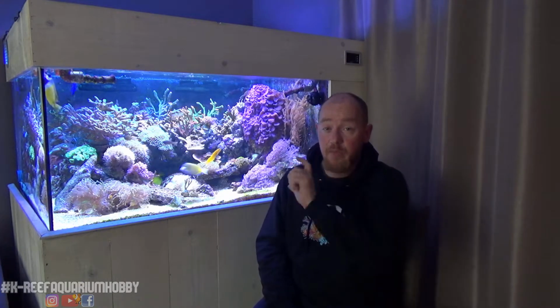So that was the fast update for both of my tanks. I'm happy with them. I'm not too worried about the red cyano in the Nano, as long as it doesn't start to cover up all the corals. It has been worse. Maybe it's starting to get better now that I'm switching out the water. So let's hope that resolves the problem there. And for the rest, I'm very happy with my tanks.